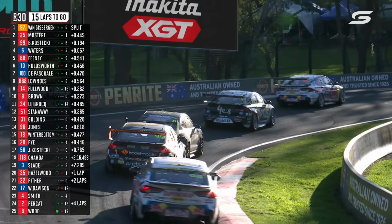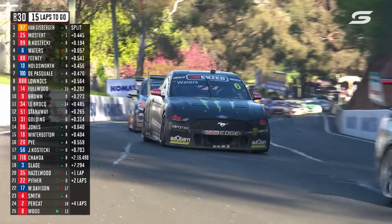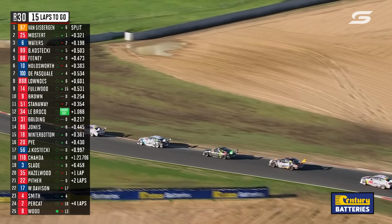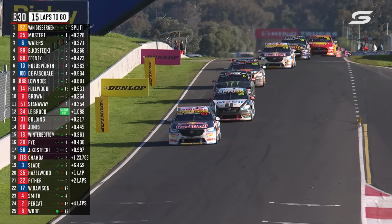Great run by Cam Waters. Straight down the inside. Great authoritative, impromptu move. Bang, got it done. Does he have a lunge? Gets closer, closer, closer. Bombs down the inside, but has to pull back out of it. Cam Waters has finished second three times in a row. He will not want to finish second again.